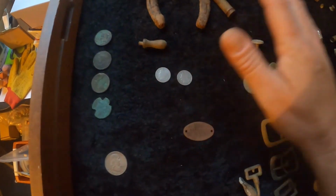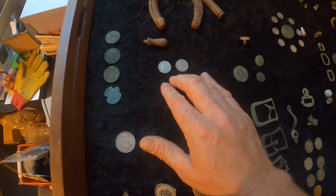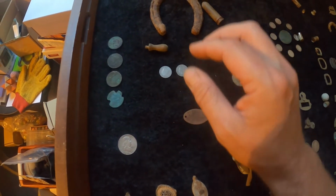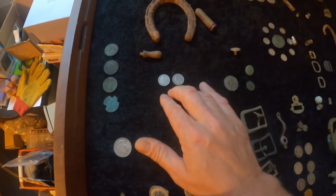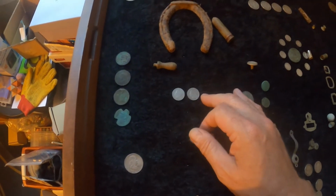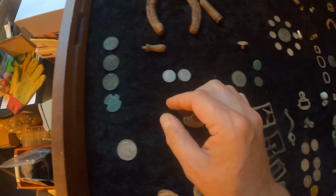Nickels are hard to find. If you're into metal detecting, they come up as the same signal as a bottle cap or a pop tab. So I don't dig a lot of those signals, but when I do, sometimes I get lucky and I'll pull a nickel out. Otherwise, you could be pulling out bottle caps all day long.